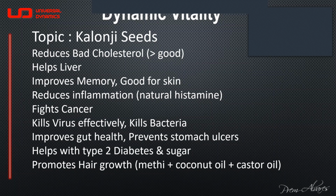Because the good bacteria goes up, there's another significant benefit from that, and that benefit is that the cholesterol starts going down. Your first line of holding back bad cholesterol and toxins is your gut bacteria, so this really helps you with that.